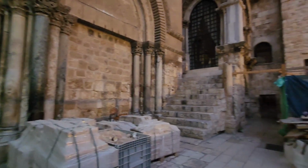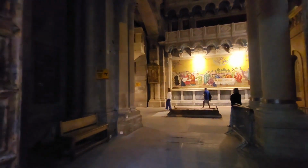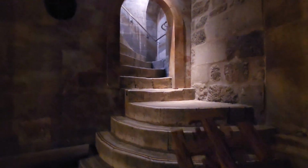The entrance to the Ethiopian church is already closed, and I'm sure that we're going to see a few disciples, but as you can see, not a lot. Let's climb up to the Golgotha. Let's start the tour together.